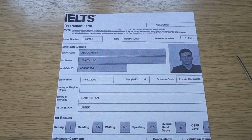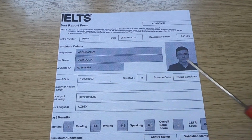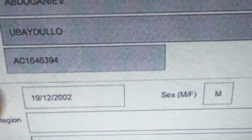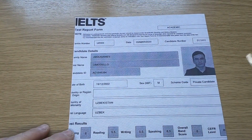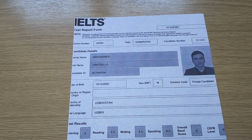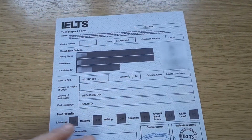Second thing, the IELTS writing, which covers the whole of the page. Let me see if I can show you that really close up. I don't know if I can show you that really close. But there appears to be none in these boxes. So that's obviously been tampered with as well. So that one's not so good. Let's look at the second one, which is slightly better.